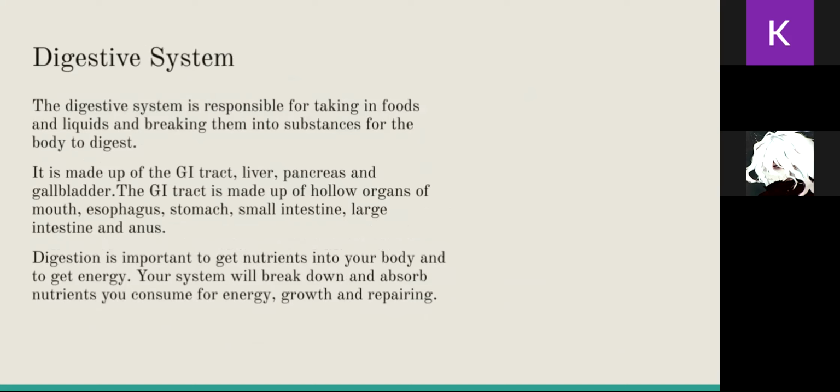Responsible for taking in foods and liquids and breaking them into substances for the body to digest. It's made of the GI tract, liver, pancreas, and gallbladder, which you can see in the diagram on the right. And the GI tract is made up of all hollow organs of the mouth, esophagus, stomach, small intestine, large intestine, and the anus. Digestion is important to get nutrients into your body and to get energy. Your system will break down and absorb the nutrients you consume for energy, growth, and repairing.